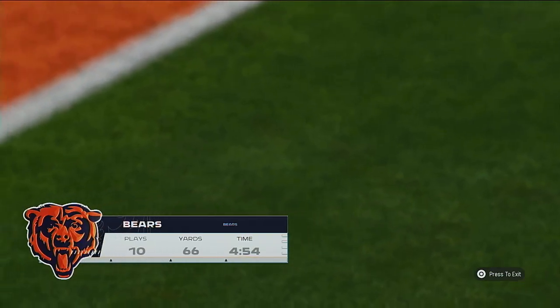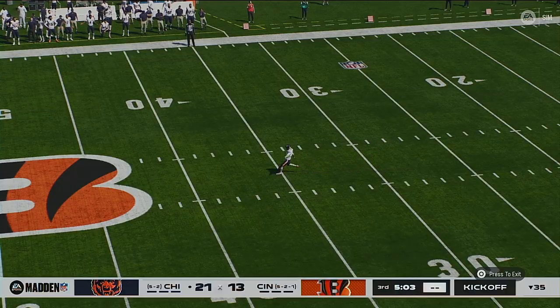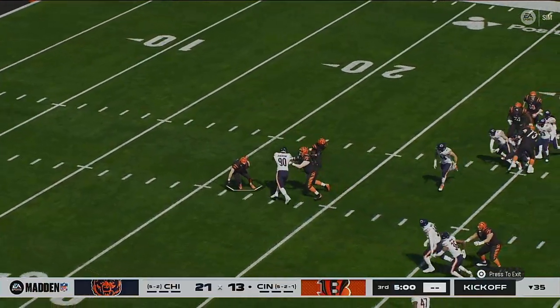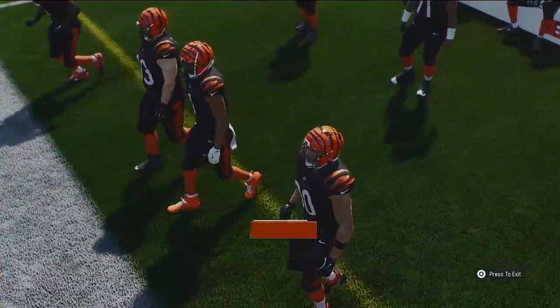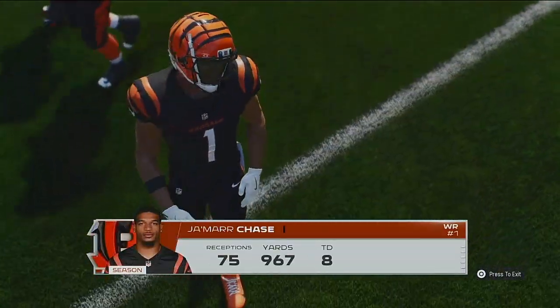Santos, good on the extra point, and the Bears extend the lead to 8. It's 21-13. So here's Santos after the touchdown. He's out to kick this one off. Jones now on the return, and he's down at the 23, and that's where the offense will take over. First and 10 at their own 23-yard line.